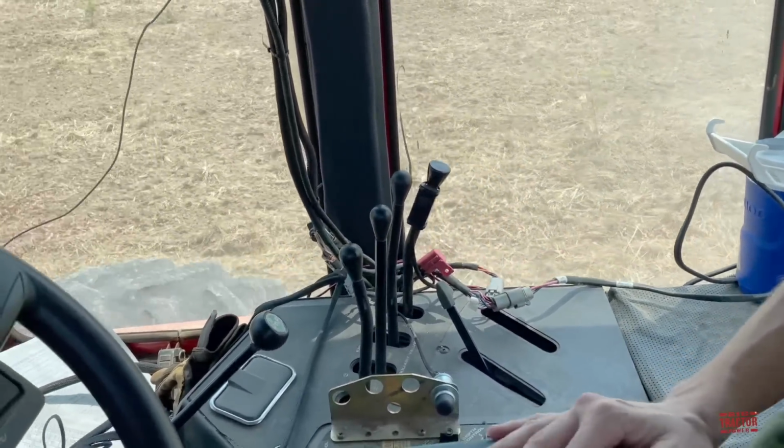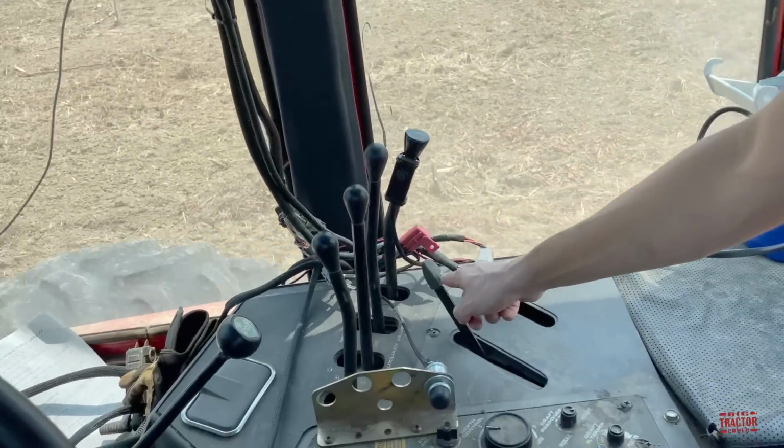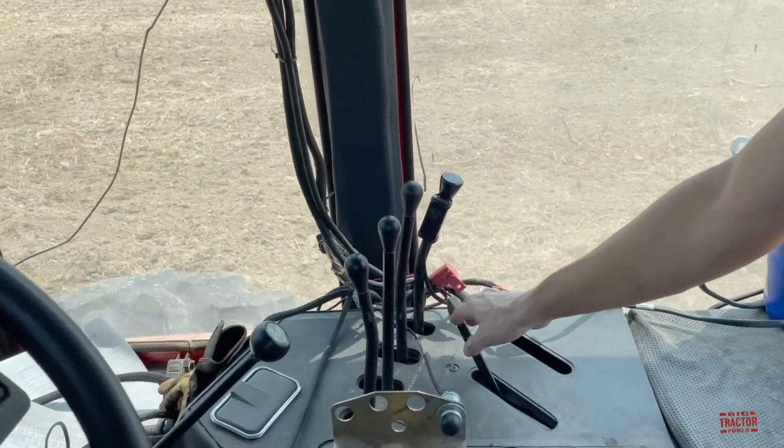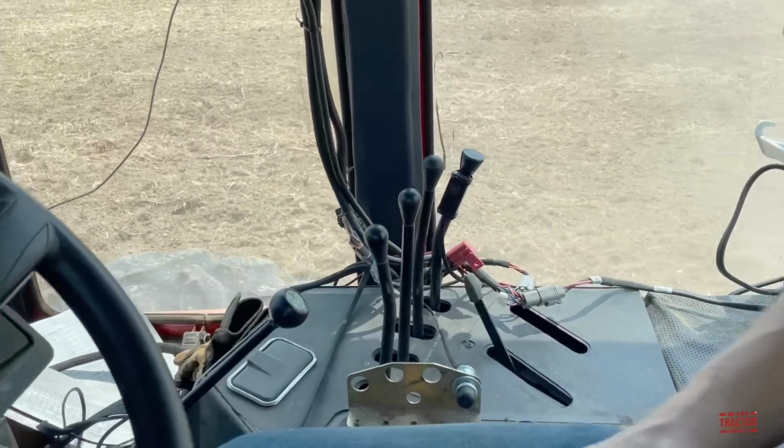My grandfather used to always jokingly refer to the high power shift as the happy shift. The only thing it did was make you feel happy because you didn't really get too much of a speed increase from it. So he always just called it a happy shift.